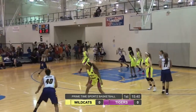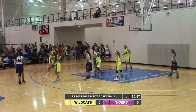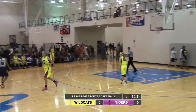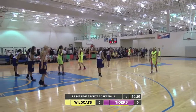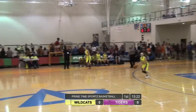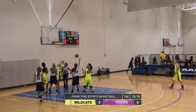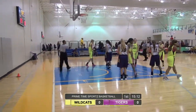Clifton gives it off. Now Clifton will get it back. Swings it to the left side. Back to Clifton, pump fake, and she moved her feet, and that'll be a travel. She saw the defender, Bobby Christie, up in the air and went straight for the lane. Shot on the other end from the Wildcats.